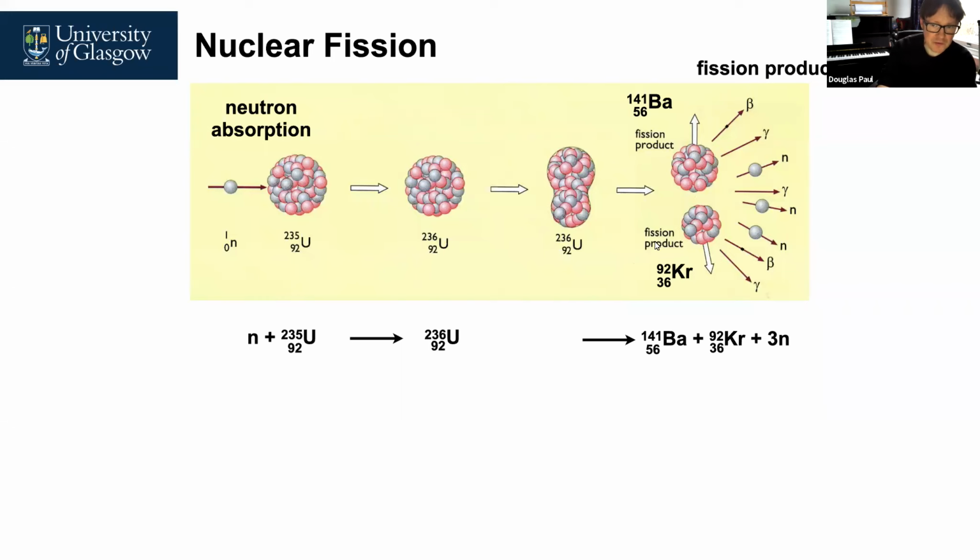Now, I've shown barium and krypton here. Actually, there are many different fission products that come out. And in quantum mechanics, when you calculate this, there's a probability of different fission products appearing. So it's not just barium and krypton.